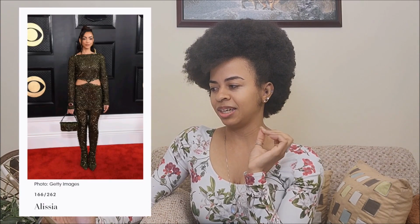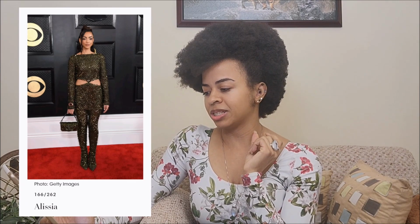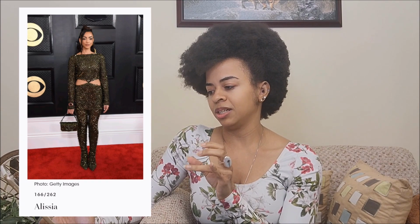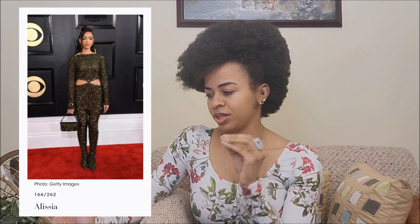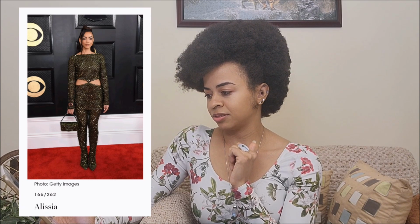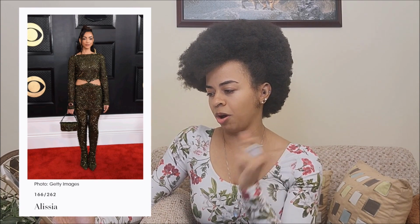On to the Grammys. Some of these have far more people in them than others. So, Alyssa in Valentino. This is a fit issue because it does nothing for her shape. It's swallowing her waistline. It's straightening her hips all the way down through her legs. That watch on her wrist looks very uncomfortable and out of place. And the outfit looks heavy, and her hair looks like she's going to prom.